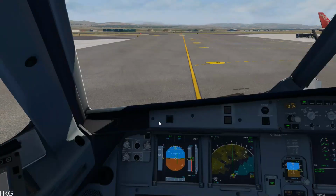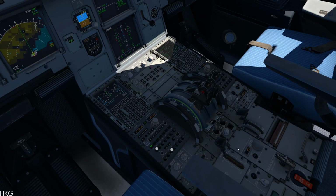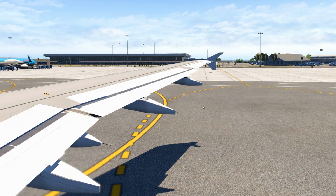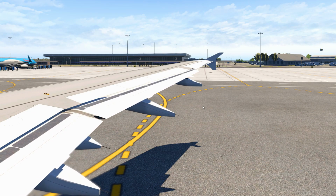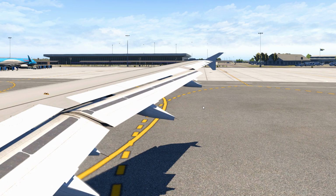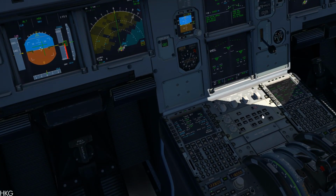I don't think he's called us to say that he's disconnected. Yes, but like, there we go. Good, so on spoilers, flaps 2. The flaps in the FlightFactor look really nice. I really like them. Damn sight better than the toes. Don't get me wrong though, I love the toes. But they are nice. Cool, so up trim is 0.2, which is always set, that's quite useful.